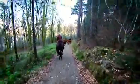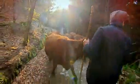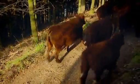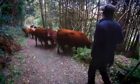The matriarch leads. She's desperate to get in front of me, though, because she's the boss. She thinks she should be in front of me. There it goes. Up to 400 cattle were moved at a time, but the boys are having trouble keeping their small herd on the right path. Oh, no, don't go down there.